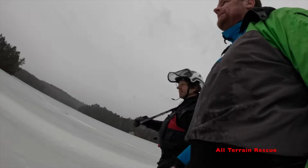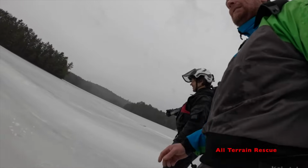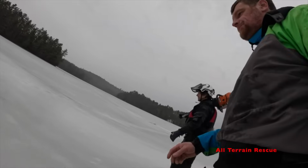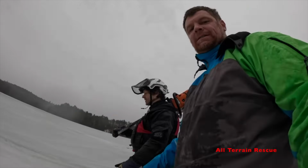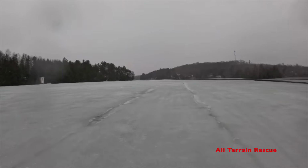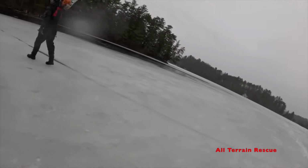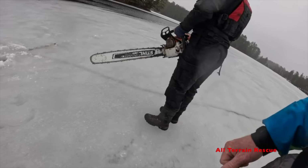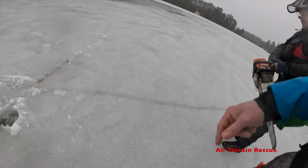Well, you can always go with a little gas pump. Yeah, you know. And this thing's a ripper too. This is a fuel-injected 500i. This thing will tear up some ice. Oh, look at that. The lake's open right down there. It'd be a whole lot easier if this had already opened up for us, actually. All right, so where are we cutting to? That crack? No, I think we just need like 20 or 30 feet here.